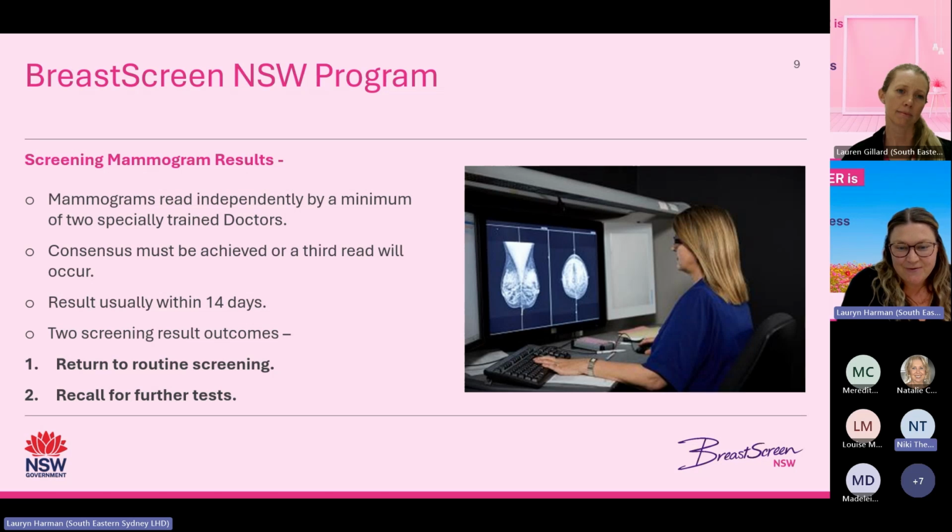Screening mammogram results are obtained after the images are reviewed by a minimum of 2 specially trained doctors. Each mammogram image is read independently and consensus must be achieved between the first and the second doctor. If consensus can't be achieved, a third doctor is required to review the images. The recommendation of the third doctor will then provide the outcome of screening.